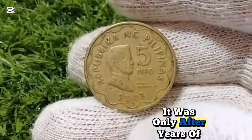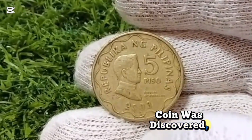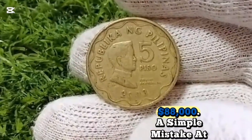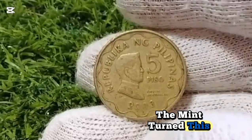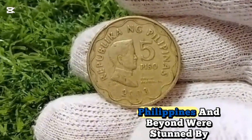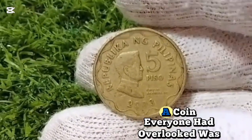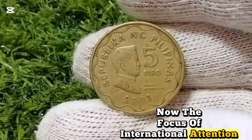It was only after years of hiding in obscurity that this error coin was discovered, authenticated, and valued at an astonishing $88,000. A simple mistake at the mint turned this 5 peso into a numismatic legend. Collectors and enthusiasts across the Philippines and beyond were stunned by the news. Suddenly, a coin everyone had overlooked was now the focus of international attention.